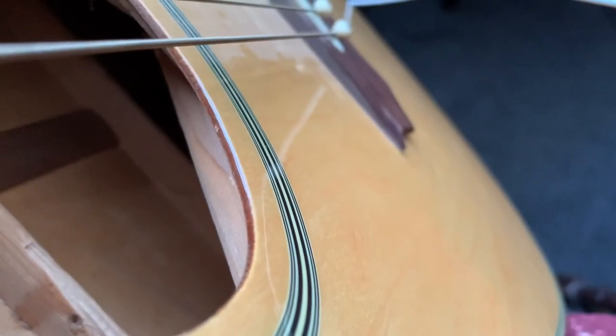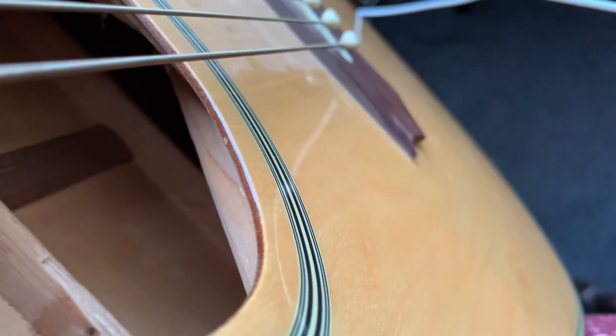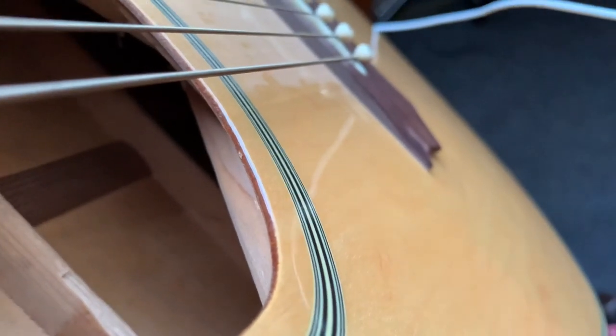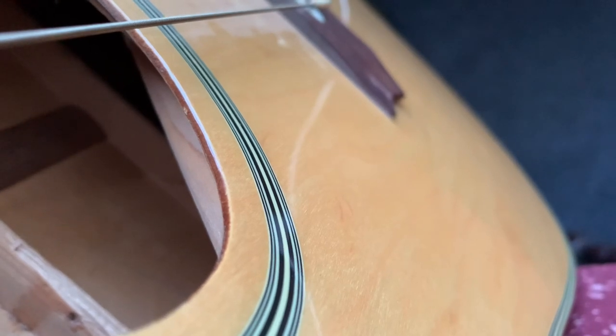Yeah, so this is another laminate. This is actually a Vantage guitar made in Korea. They make some really cool guitars, and there's nothing really wrong with laminate tops. It depends on what you're looking for. Yes, so there you go.